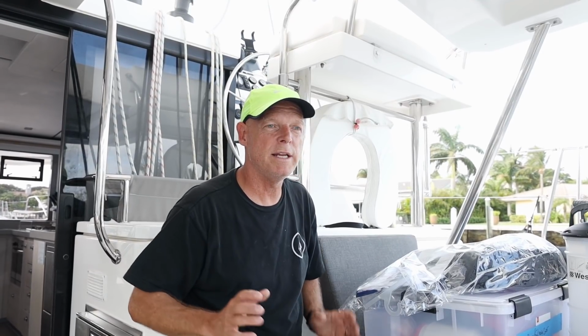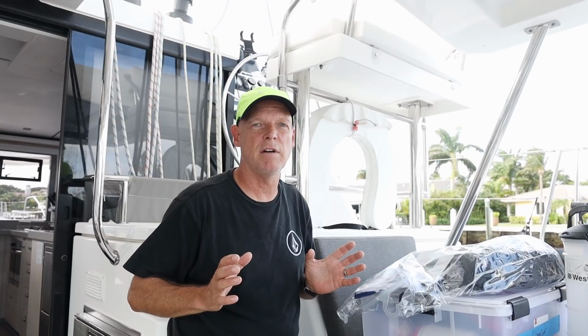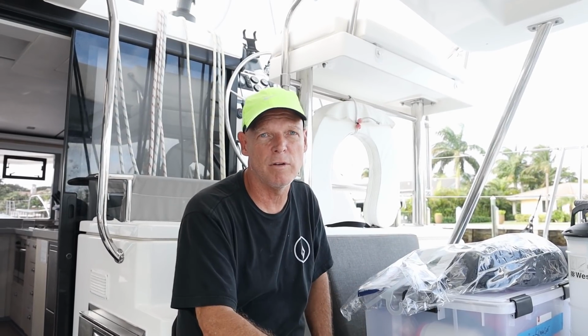The trunks function for 2 key reasons. One is we get a lot of very heavy stuff in the vessel in the aft and down low, keeping the center of gravity of the boat lower. And what that does is it helps the boat ride through the water a lot more efficiently.